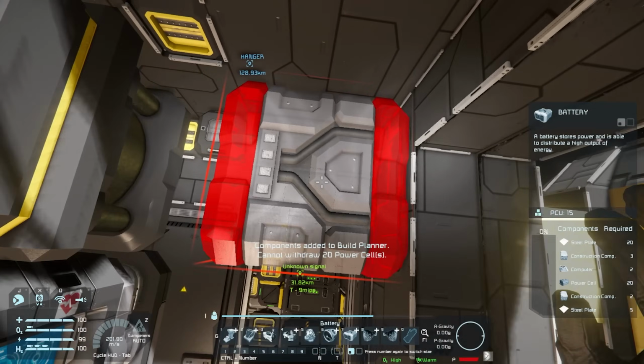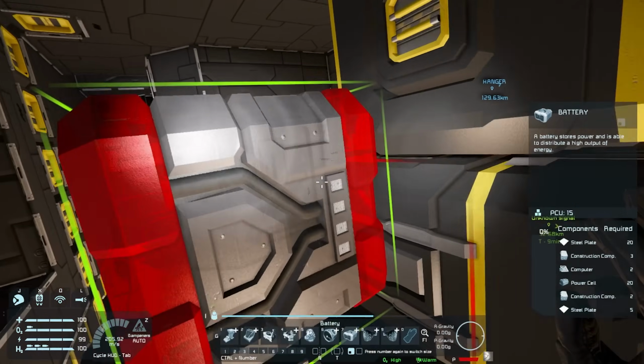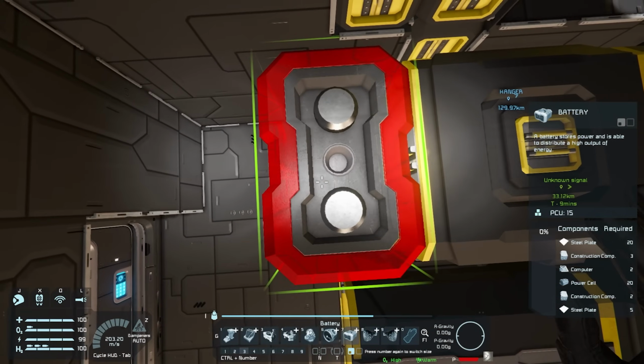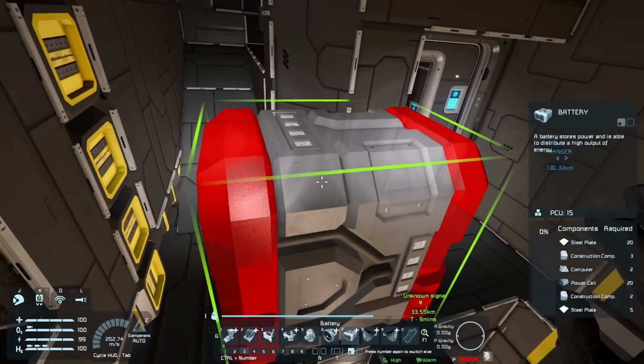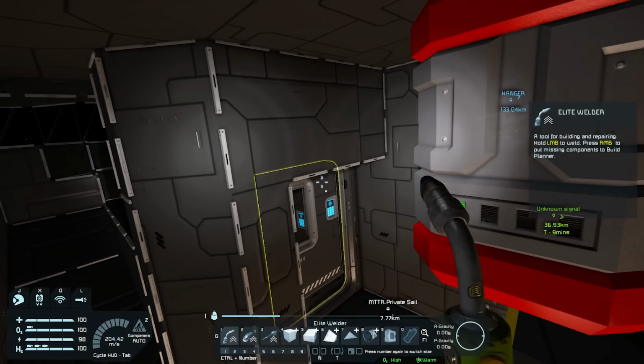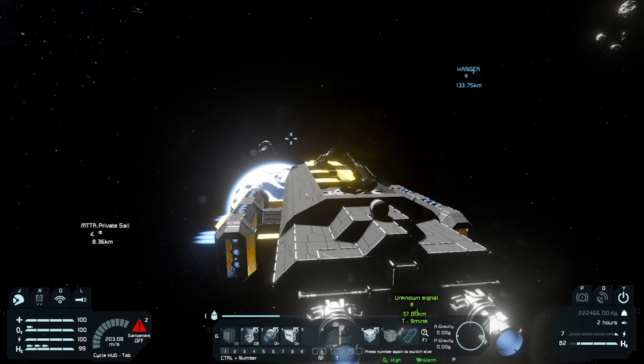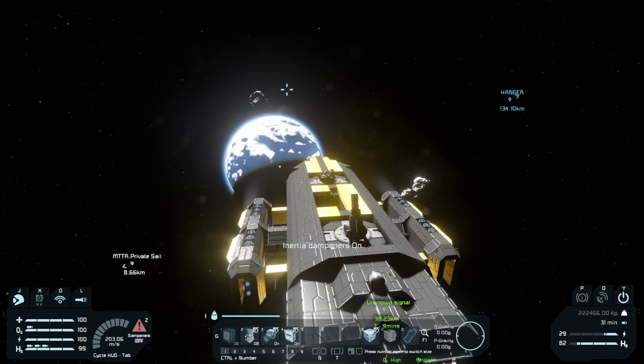Can I withdraw 20 power cells? That's fine. I've already got them. I don't know where we'll put the battery, but we will... Maybe right here? Now, that kind of means we have a little trouble walking there. Let's just put it right there. It'll be fine. All right, battery constructed. And that should help us out a little bit with our... Oh, let's not run into that. Or let's stop by that.